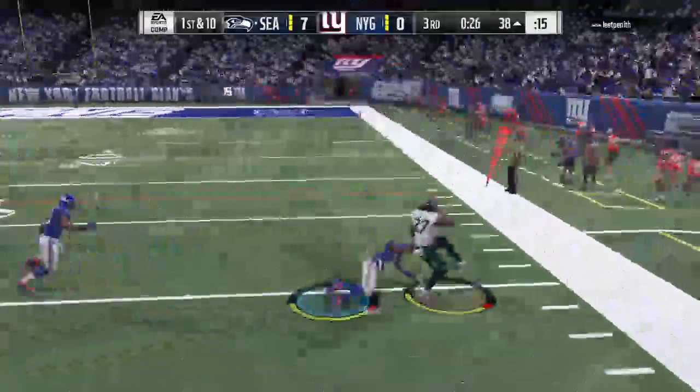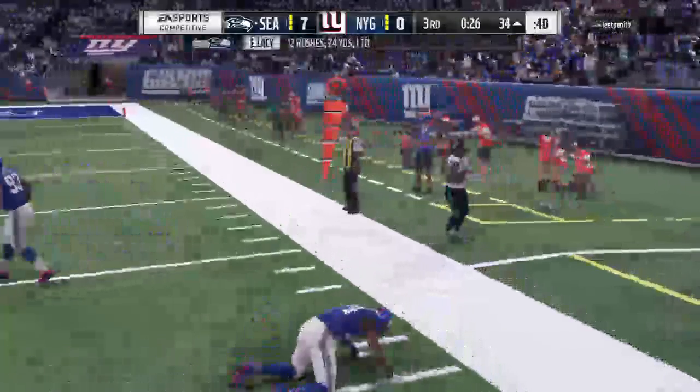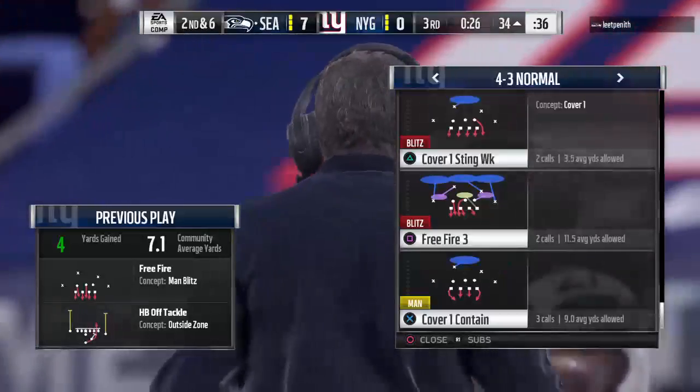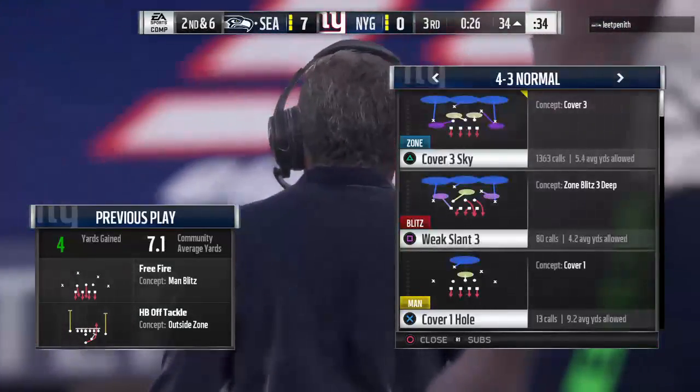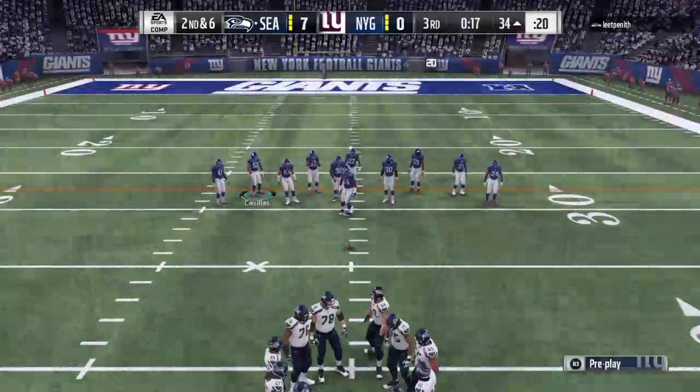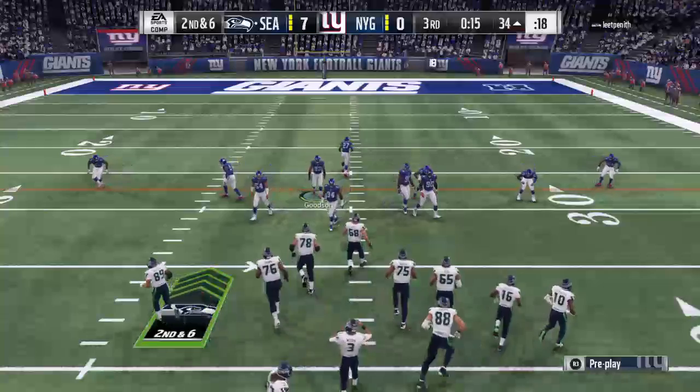You can only cover for so long. So maybe they want to go to a zone blitz scheme, get a little bit more pressure. Remember when Carolina did that against Denver? They lost the game ultimately. They dropped the defensive end out, and he ended up with an interception in that. See if they stay on the ground for second down.